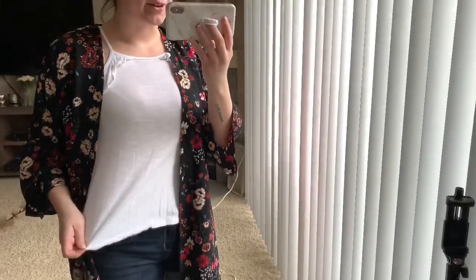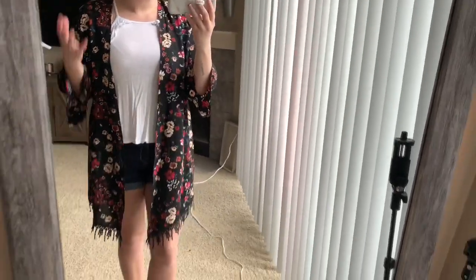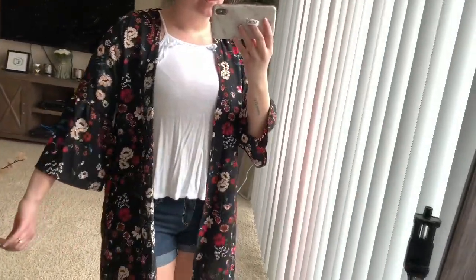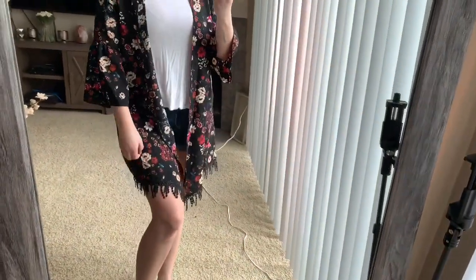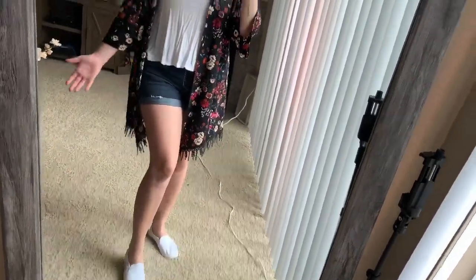Okay, my apologies about how wrinkly the top is. I have not worn it since last summer, but this is one of my favorite outfit ideas. I love these cute little shorts. I think I got them from Rue 21. This is my favorite cardigan from Walmart. I love the sleeves. Reminds me of the one I got from Amazon, but has little frillies down here. And then I paired it with the cutest white tennies. These are also my $5 Walmart ones, so comfortable. They have the memory foam, which is something I love.